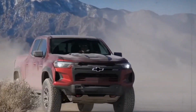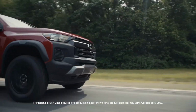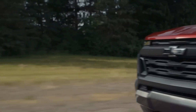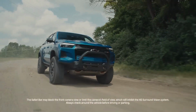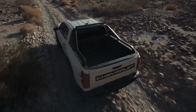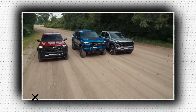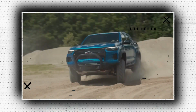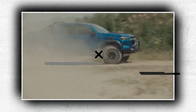The Colorado's ground clearance ranges from 7.9 inches, WT, LT, to 9.5 inches, Trail Boss, going up to 10.7 inches on the ZR2. The Z71 delivers 29.1 degree approach, 19.5 degree breakover, and 22.3 degree departure angles. The Trail Boss is somewhat better at 30.5, 21, and 22.4 degrees, respectively. The ZR2 is undoubtedly the king of the trims with an approach angle of a substantial 38.3 degrees, a breakover angle of 24.6 degrees, and a departure angle of 25.1 degrees.